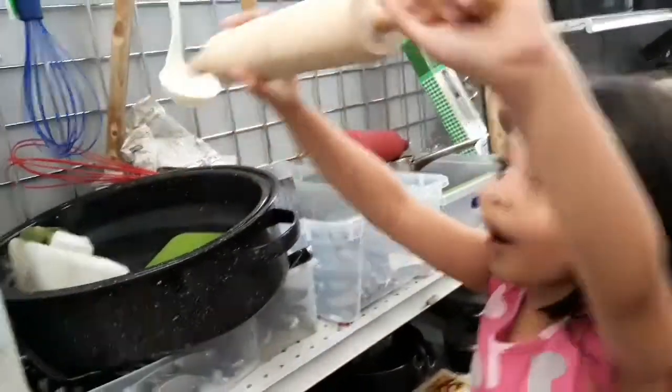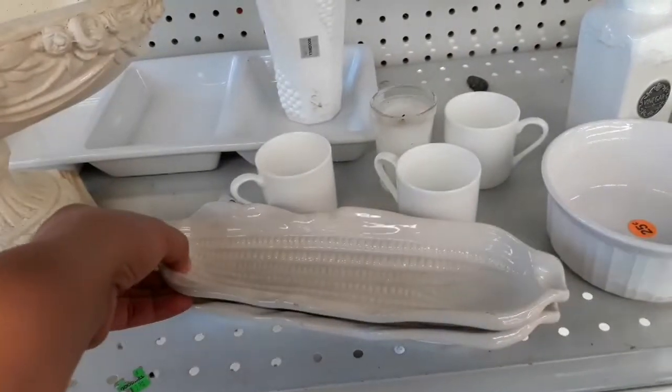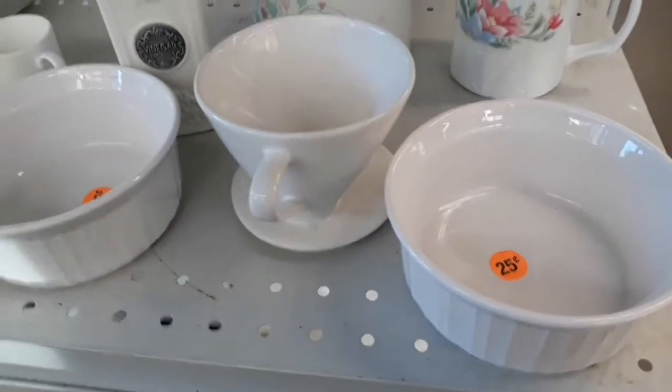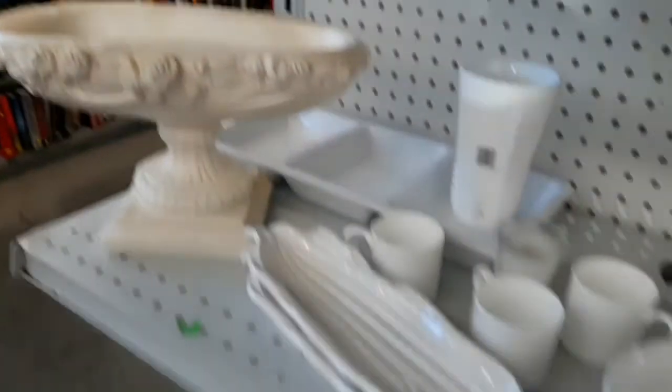Daddy. Okay, let's go. Mom, look behind you. This one is cookie crummy. Cookie crummy. I'm gonna need to buy $30 now.